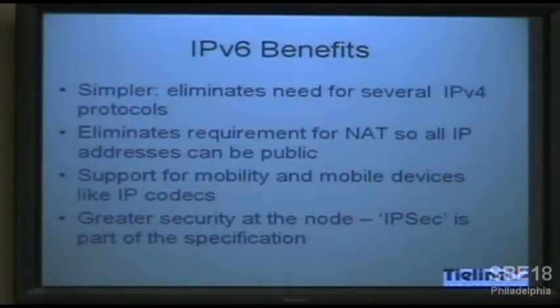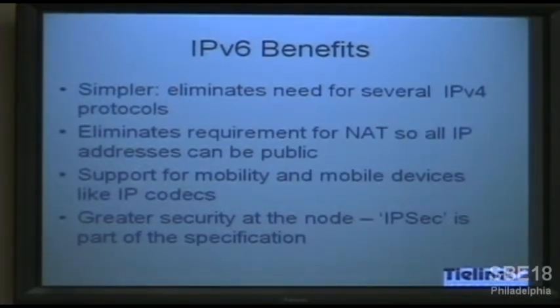IPv6 also means there'll be greater mobility, because you will get rid of the traversal servers. You're able to move things around. In a lot of ways, it should, in theory, make things simpler for all of us. I always say in theory. I have no reason to think that it won't be, but I don't want to come back here in a year and have you say, you know, you told us that, and then we run into some issue.